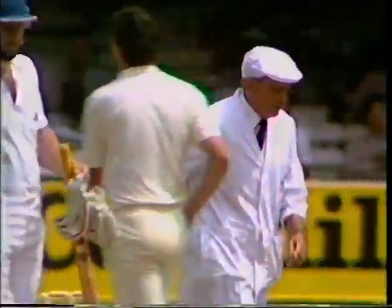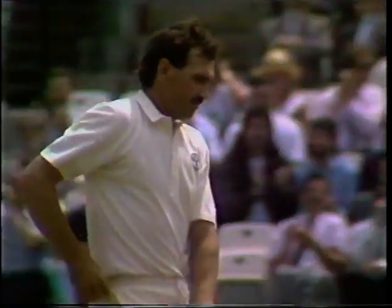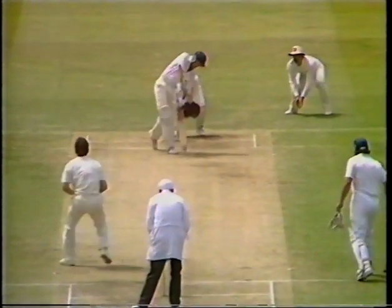Oh, good shot. Left everyone standing, bowler included. Beautifully timed stroke this by David Gower.